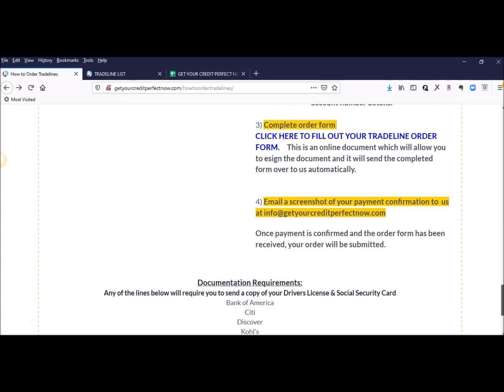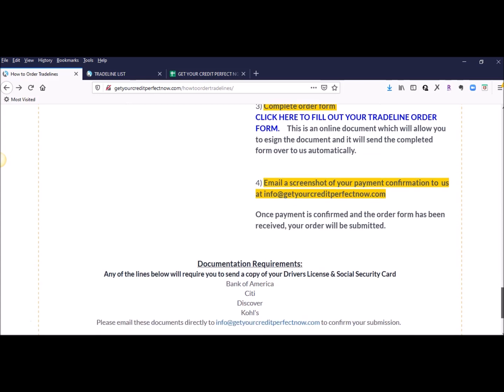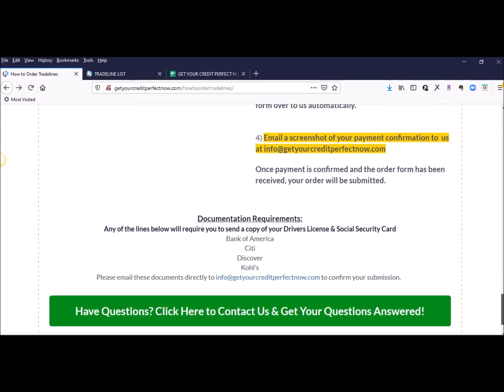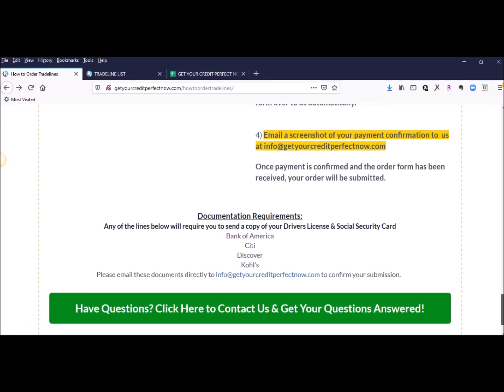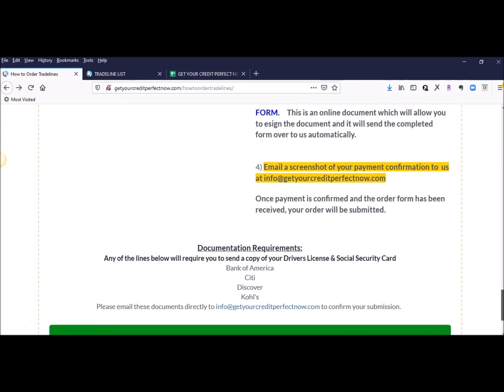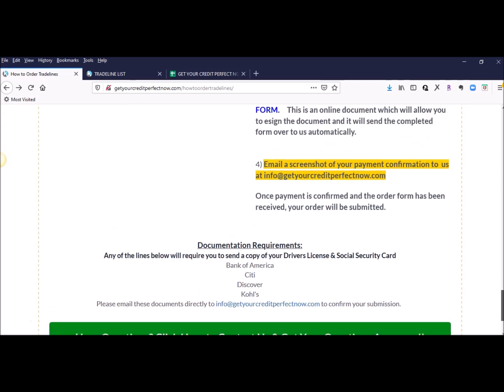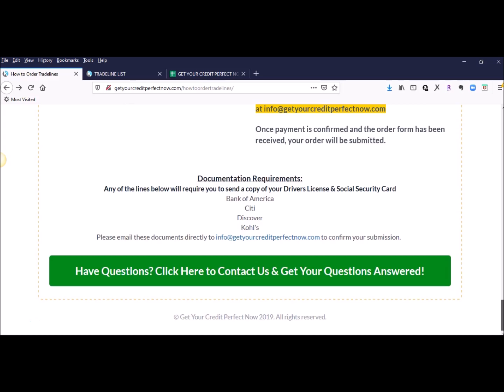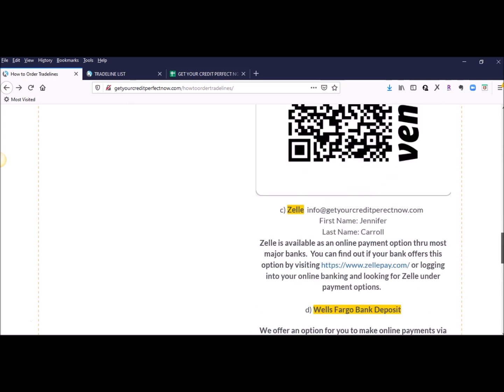Again, depending on which trade lines you order, you may be required to submit your driver's license and social security card with your order. When you are submitting your order form, it's going to have an option at the very end of the process for you to upload your driver's license and social security card to us. And that is pretty much the specific process to get this accomplished.